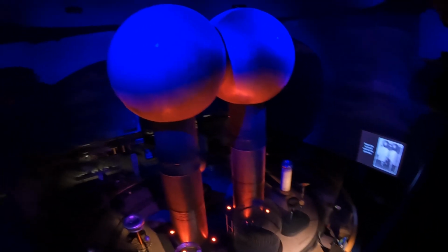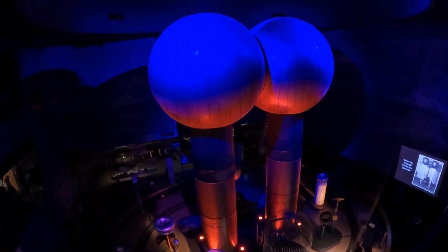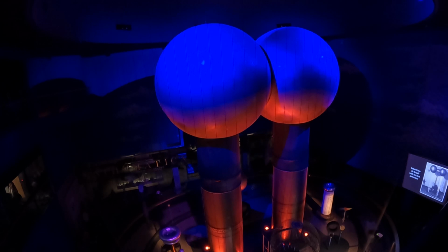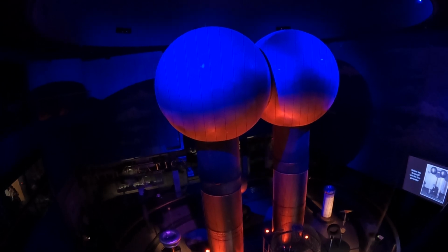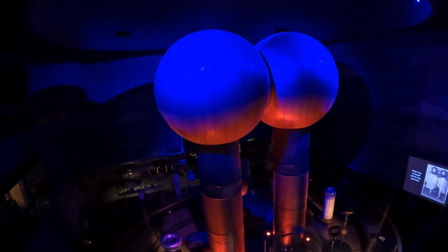He was using this machine to do experiments in accelerating particles and studying atoms. But then in the 1950s, MIT donated it to the Museum of Science, and we have been using it to teach about lightning and electricity ever since. So that is what we're going to use it for today.